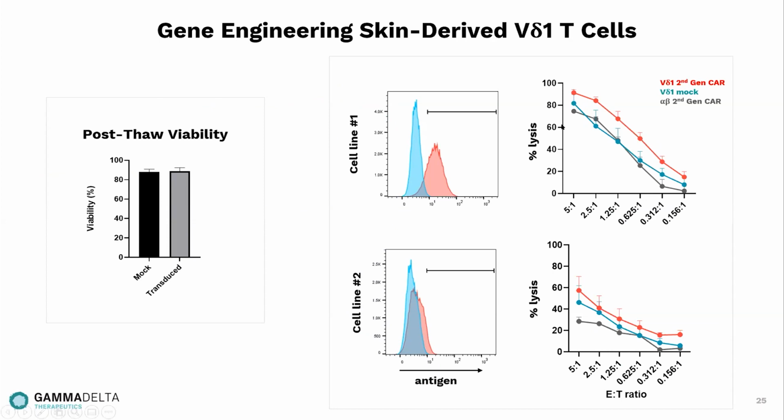But what we're really excited about is when we've run first in vitro experiments using a specific tumor target that I cannot disclose here, but this is a CAR generated against a tumor target that is expressed at different levels in different cell lines. So when we use an alpha-beta second-generation CAR against these tumor targets, we see good killing, effective killing. But then you see when we just use the mock-transduced V-delta-1 cells from skin, they are not expressing any CAR. They are non-transduced. They are already equally potent to an alpha-beta CAR on these cell lines. And then when we introduce a second-generation CAR, again, 4-1BB CD3 zeta, you see an increase in cytotoxicity, roughly 20%.